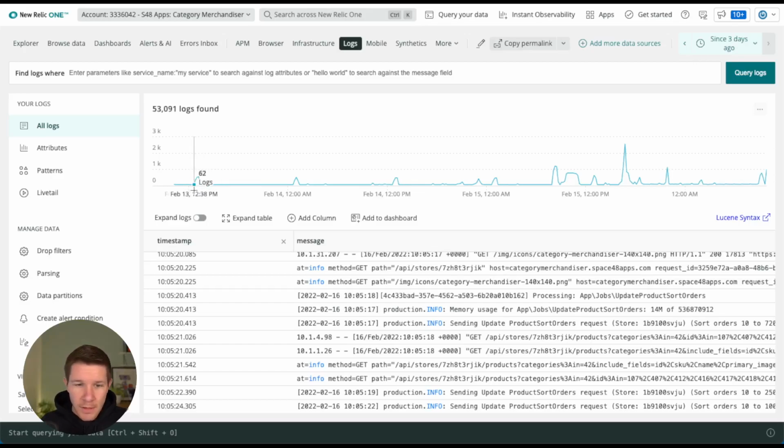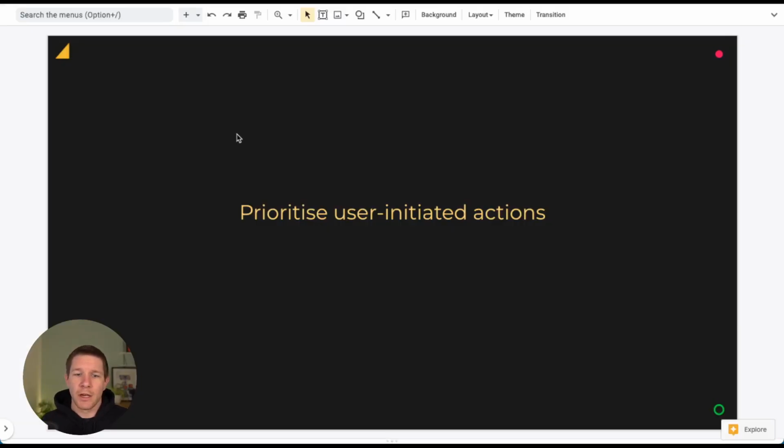Now, you can see that around 1 o'clock here, it takes almost half an hour to go through every category, fetching all products, ranking them, and sending the new sort orders back. That's the process it needs to go through. So considering how we can optimize this, the first step is clearly to prioritize user-initiated actions. This is a cron process.